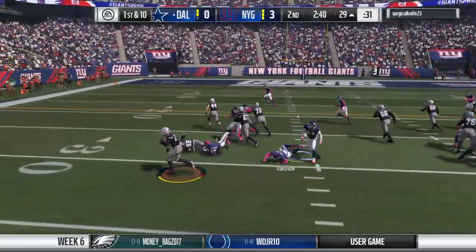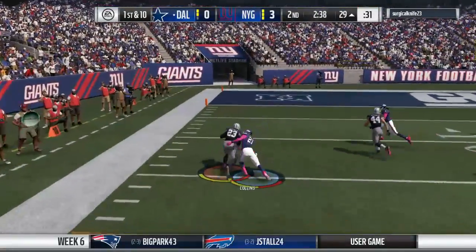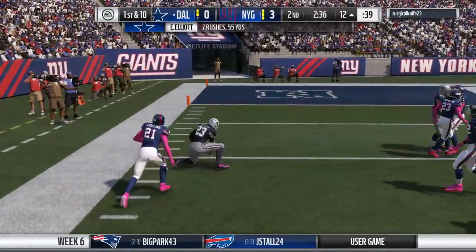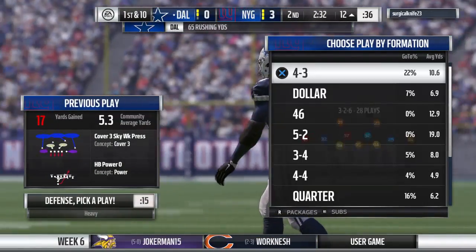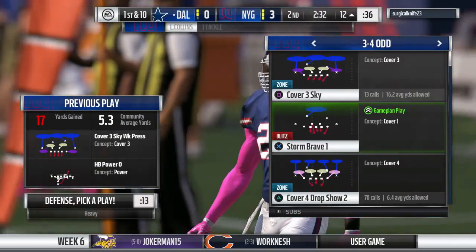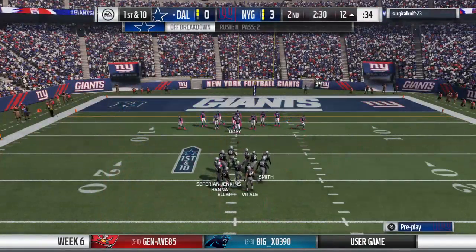A first down carry by Elliott. Oh, he's got some breathing room. And down inside the 15, shy of the 10. They'll get 17 yards there. And it'll be a Dallas first down. And the tackle's made there by one of the secondary members.